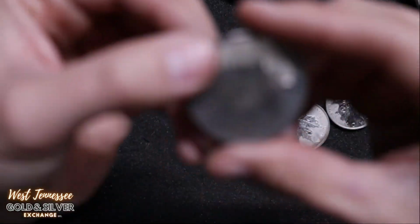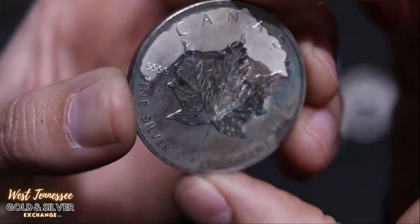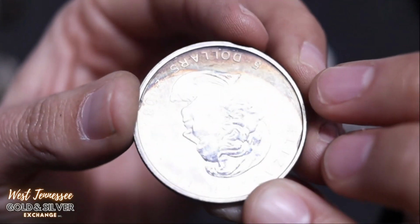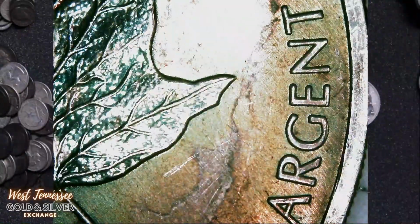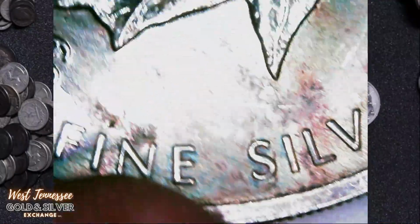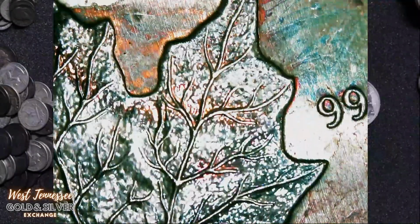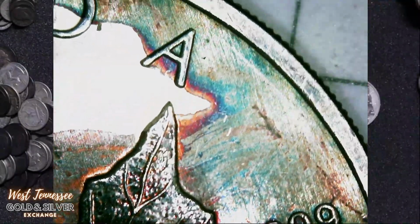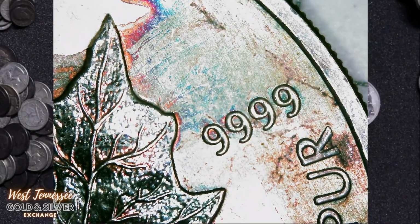And here's another one that's kind of got a little bit of cool toning on it. Not as much as the other one I just showed. But let's take a look at that one under the microscope real quick. This one's got that light tone all over it. Really cool. Definitely cool. Oh yeah, up there is really cool. Looks like there might have been some water damage on it too. Well, that's cool.